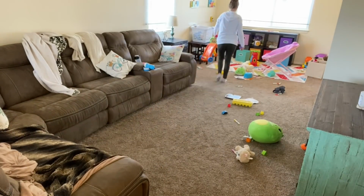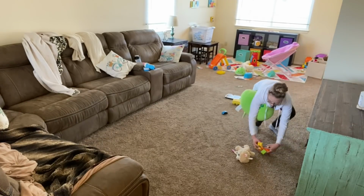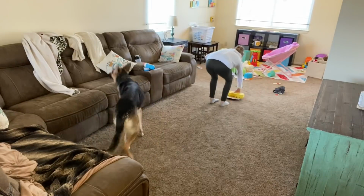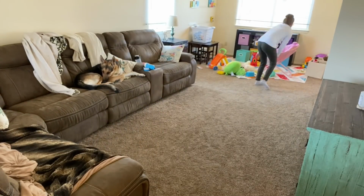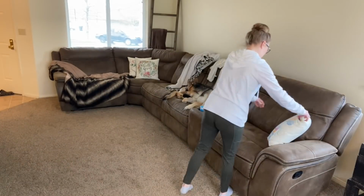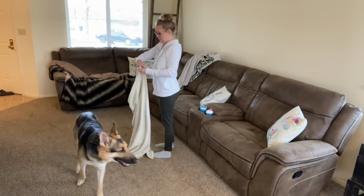Since redoing the play area in this room, the toys have kind of started coming back to the center of my living room, which doesn't really bother me all that much. I just wish she would stay in her little area, but since redoing it, it honestly has become the easiest space to clean up because it's so organized.